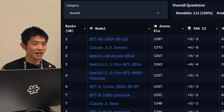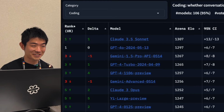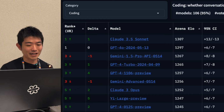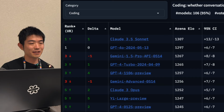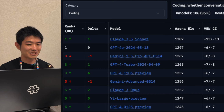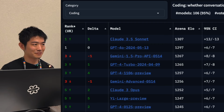But that doesn't tell the entire story. We're looking at the overall category here. If you go into the coding category, the top model currently is actually Claude 3.5 Sonnet. So if you're a logical person, you would say, I should actually use Claude 3. But if you're using a product that only lets you use one model that they think is right, then you don't have that flexibility. As soon as a new model comes out, as soon as it's better than the model that particular product is using, you don't have anything to do there actually.